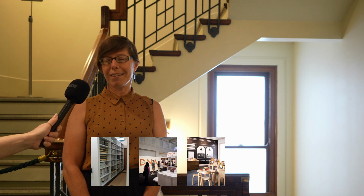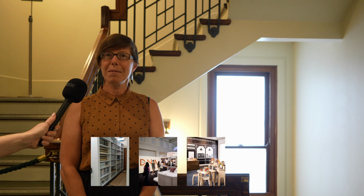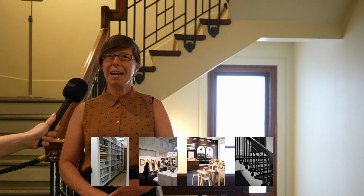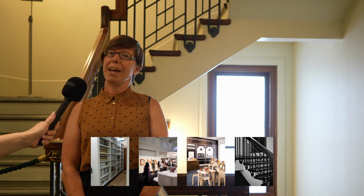The third one would be Play Up, because I've got really fond memories of bringing my own kids here, and I think it's awesome to get young visitors interested in museums. And the last one is actually all the staircases in the building, like this one, pretty much because they're a great example of how people had to move through the building, but also I'm a total sucker for handrails.